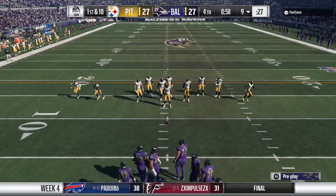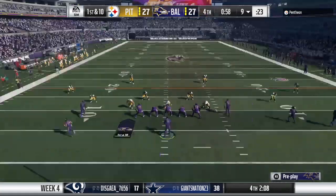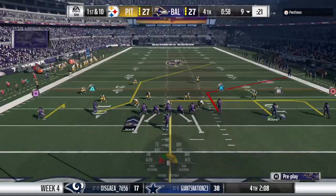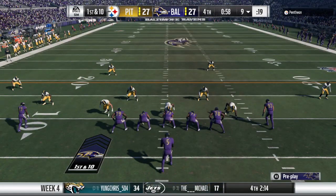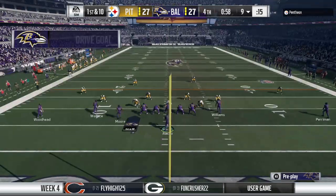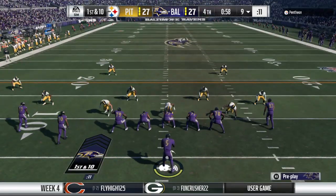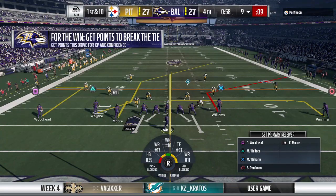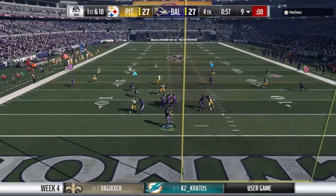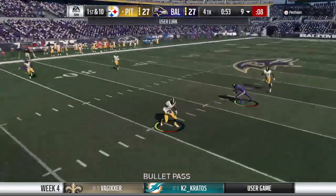Very tough spot here for the offense to start. Moore, the man in motion. And no press coverage here. They are backing off in the secondary. Trying to shake off the interception from the last drive. He'll look to throw.